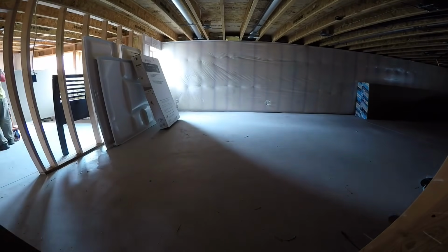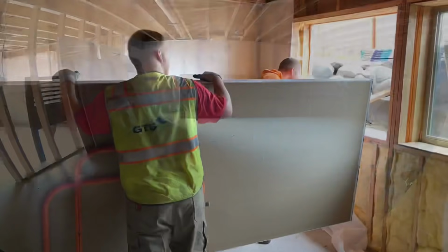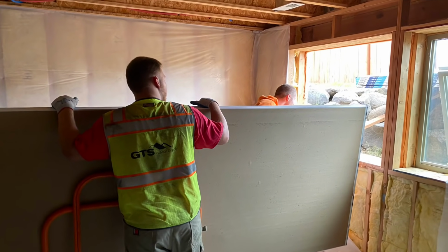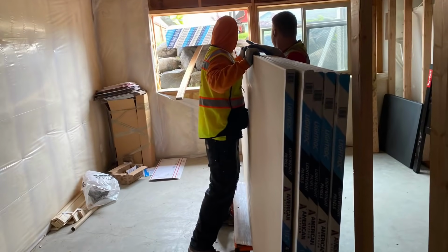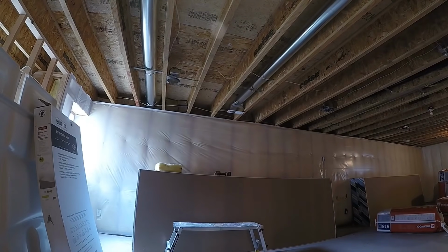So this was fascinating. I had the drywall delivered, but in a basement, you have to go through the egress window right there. So we just pulled that egress off. They were able to bring those 12-foot sheets in. There's 120 sheets. So I thought you guys would think that was pretty cool. I just wanted to make sure I showed you that.